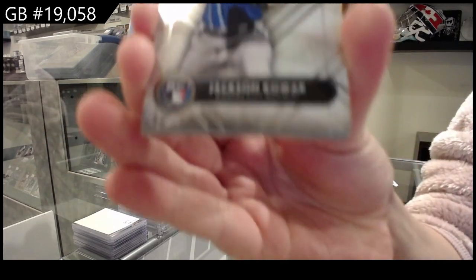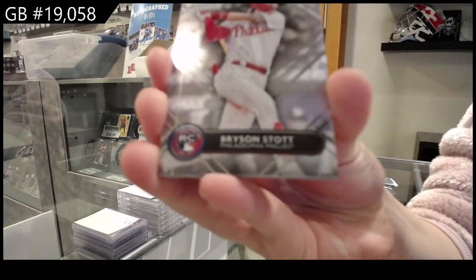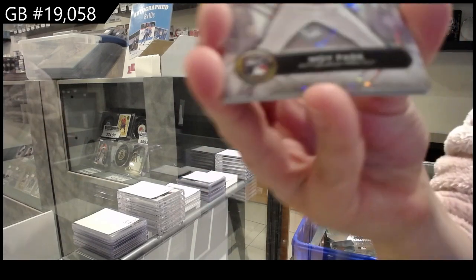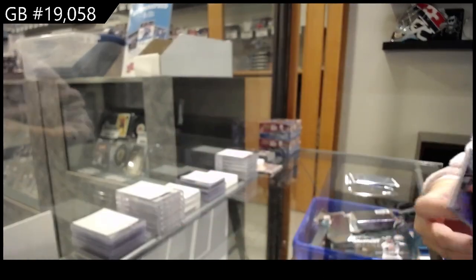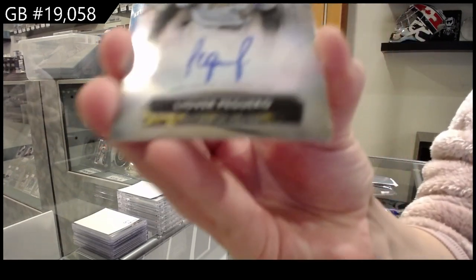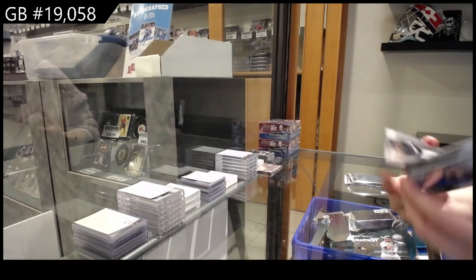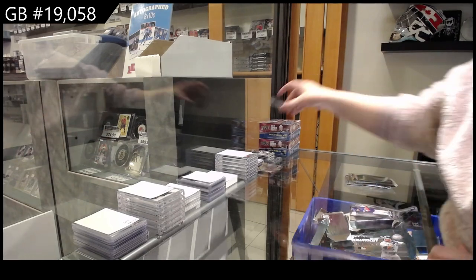Rookie Jackson Cower for Kansas City. Bryson Stott for Philadelphia. We have number /150 sparkly Hoy Park for Pittsburgh. I like that as well. Pretty cards in this product. Philly over Peguero for Pittsburgh. That's a base card. Oh, not a lot of base in this product, but those two are base.